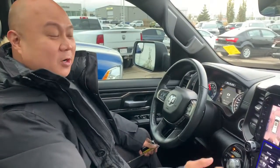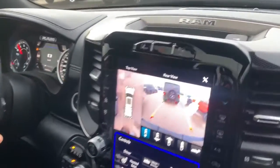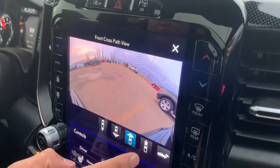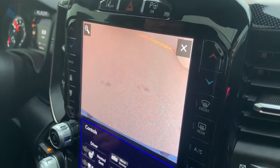All right, in this 2019 Ram 1500 Sport, we got your exclusive 12-inch screen. Again, this does have the 360 camera, so you can see top view all the way around. Some extra options I like is just you can check out each camera individually. Pretty sweet. Check out your hitch there as well.